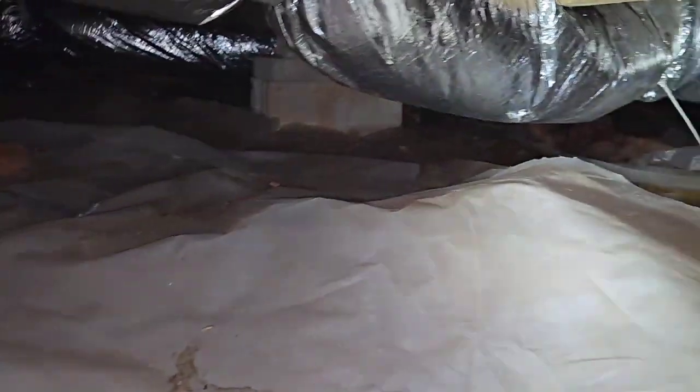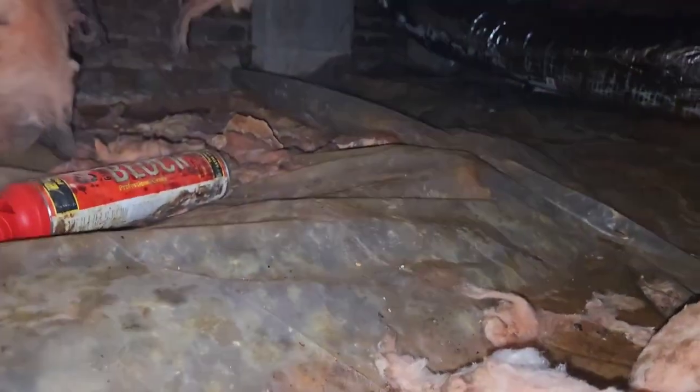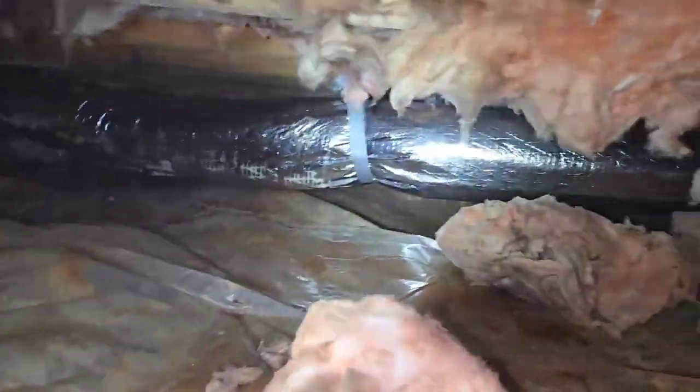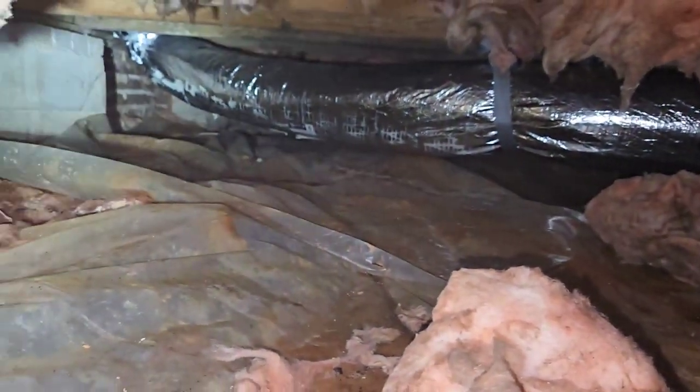Already I'm going to recommend a recheck on the French drain. Definitely ask if the pumps are working. A new vapor barrier for sure. Or if you're going to encapsulate the crawl space, rip everything out. Vapor barrier, all this insulation. Get rid of it. Every little bit of it. Get this place encapsulated. Like I said, check that French drain. We're getting into big bucks already.